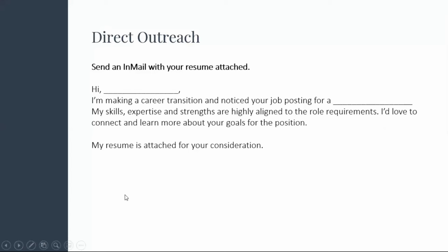With the InMail, as I mentioned, you can attach your resume. I love this message because you're even making a note that you are in a career transition. I'm making a career transition, and notice your job posting for a XYZ. My skills, expertise, and strengths are highly aligned to the role requirements. I'd love to connect and learn more about your goals for the position. My resume is attached for your consideration.